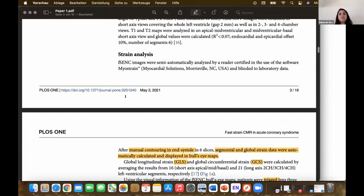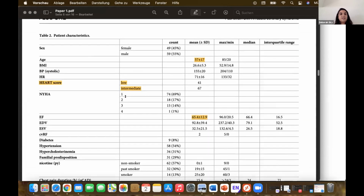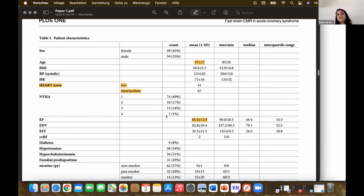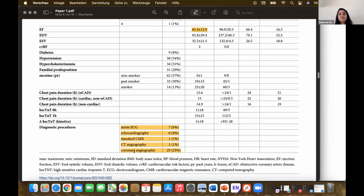We enrolled 108 patients. I'm just going to scroll down to the patient characteristics. So we had a mean age of 57 years. We recruited patients with a low to intermediate pretest probability according to the heart score. The ejection fraction was around 65.4%. And then several patients received further diagnostic procedures such as coronary angiography, stress ECG, and echocardiography to arrive at the final clinical diagnosis based on the routine diagnostic workup in the ED.